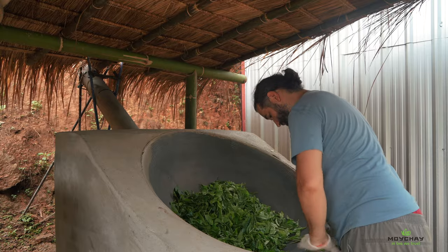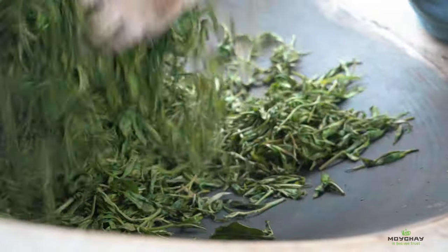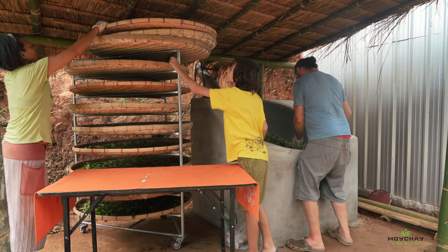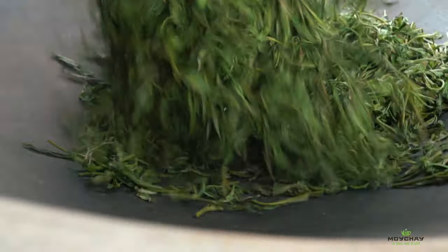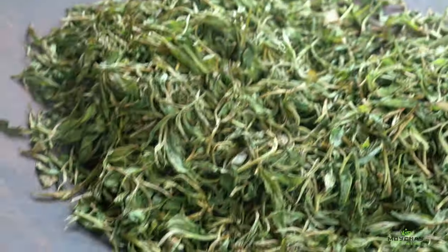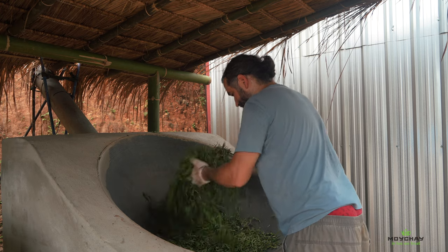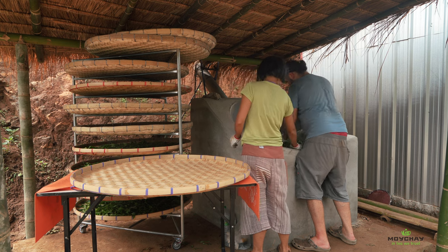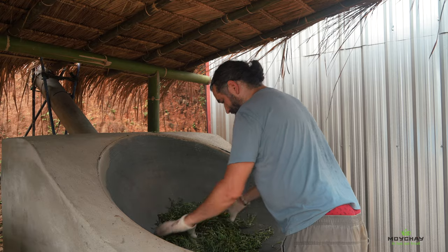So the cooking of the leaves, roasting, kind of frying the tea, is almost done. Regularly it's around 15 to 20 minutes, depending on the leaf. Some leaves you can start rolling over here like that. The tea is almost done, so we need to start rolling.